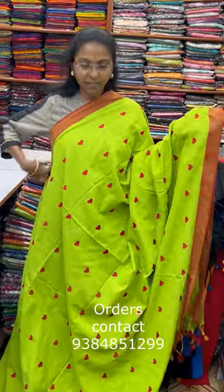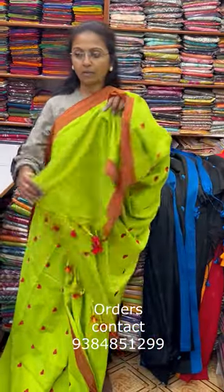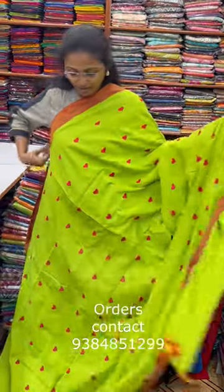Green, lime green with red combination. Beautiful lime green with red. And the pallu of the saree is this. And the blouse for this saree. And the price of this saree is 620.